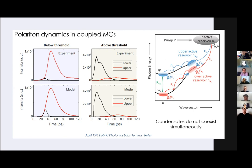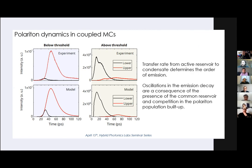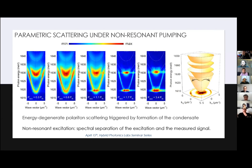Okay. Yeah, and also on this picture, I have a question regarding the time-resolved dynamics. You said that there is a parametric scattering, which is most likely the process that transfers the particles from the upper to the lower branch. I'm wondering if you tried to resolve in time the emission at k equal to zero from the upper branch and discriminate it from the emission at k not equal to zero from the lower branch, for example with a streak camera.